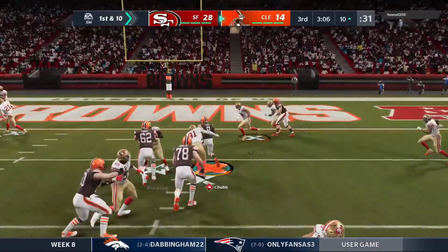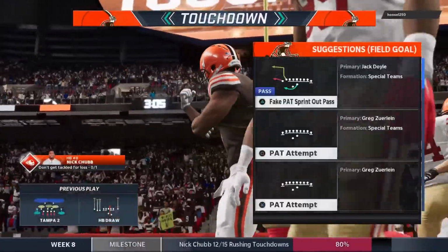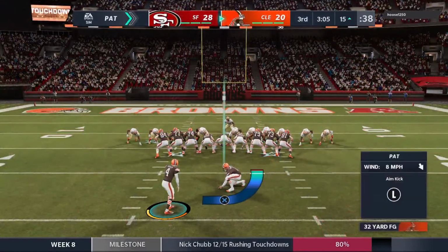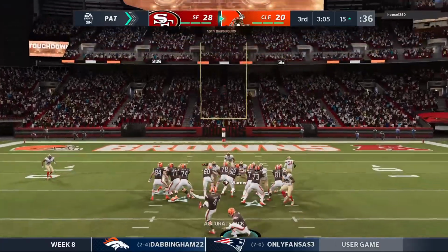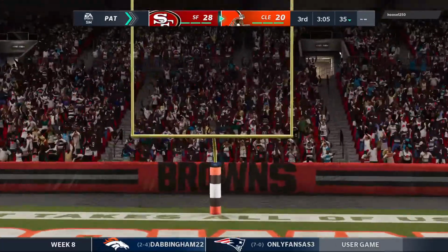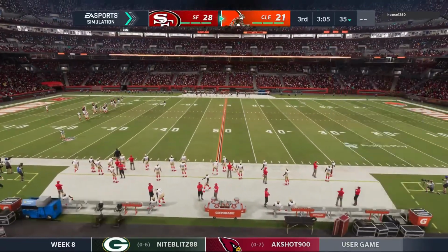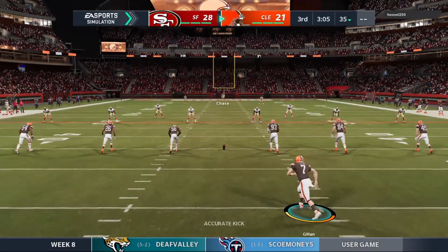Here's Nick Chubb as they try to fire up this run game. And he'll take it into the end zone for a Browns touchdown. Nick Chubb, his second touchdown of the game, giving him 12 on the season. And the Browns take advantage of field position on the turnover to cash this one in. Zerline good with a PAT, and they're within 7 now at 28-21.